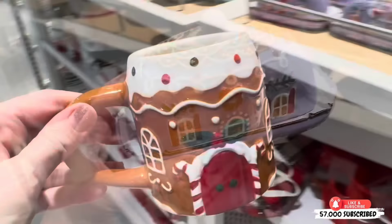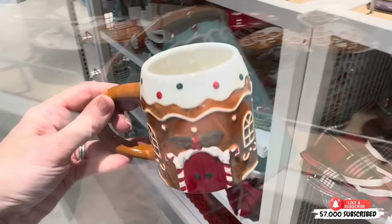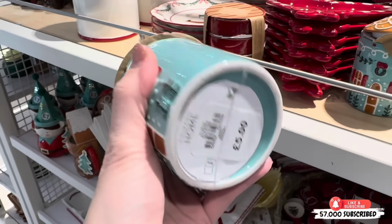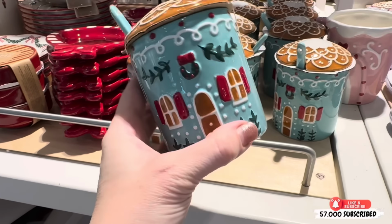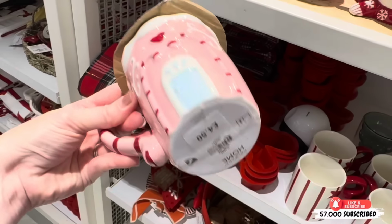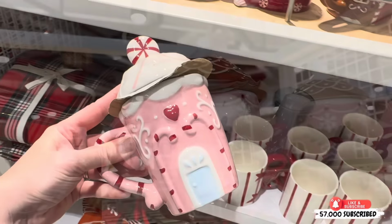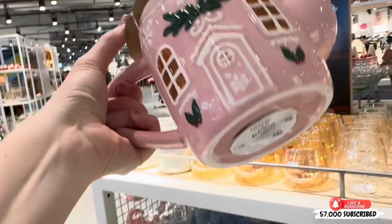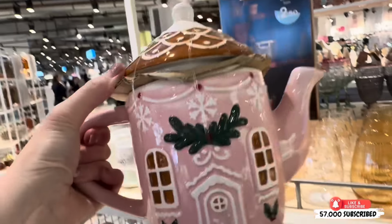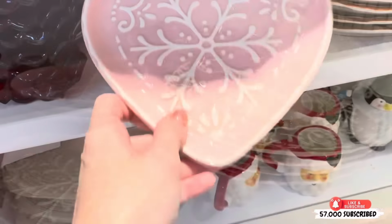They also had a matching mug, which was also really nice for £3.50, and a really cute little sugar bowl which had a matching spoon in it as well, which I thought was really nice. They had another lovely hot chocolate mug with a lid that would be perfect for having a hot chocolate in though. But the star of the show was definitely this teapot, which was so charming and only £10. So if you're looking for a lovely festive teapot, this was really nice.